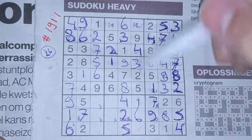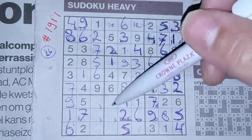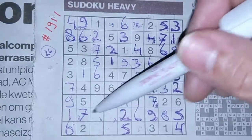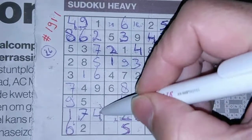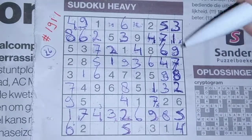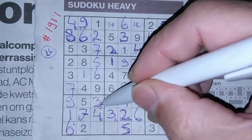7 and the 8. No. How about those? The 3 and the 8. No. 7 and the 8. How about those? 3 and the 4. We have a 4 here. No 4 there. 4 should be here. And the 3 goes there in this row. Now I have eliminated the 3, so the 3 goes there.